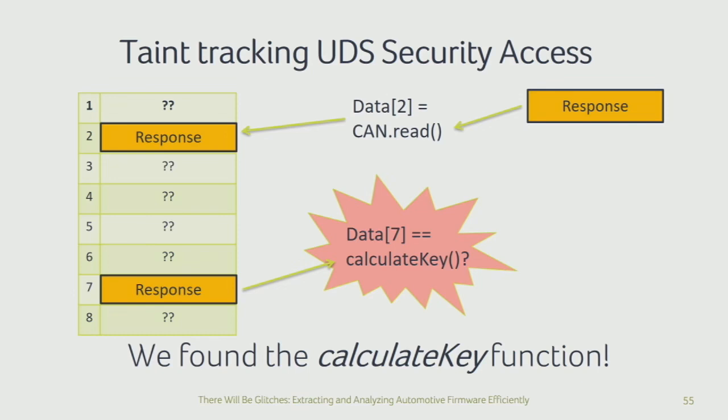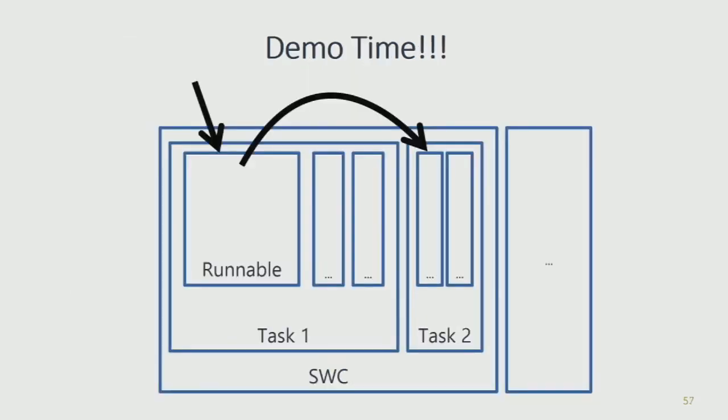And it turns out you could just repeat this. Once you have an emulator working, you can take a bunch of different firmwares, and you can simply find these comparisons and find where is this security access function, and certainly you can calculate your own responses.